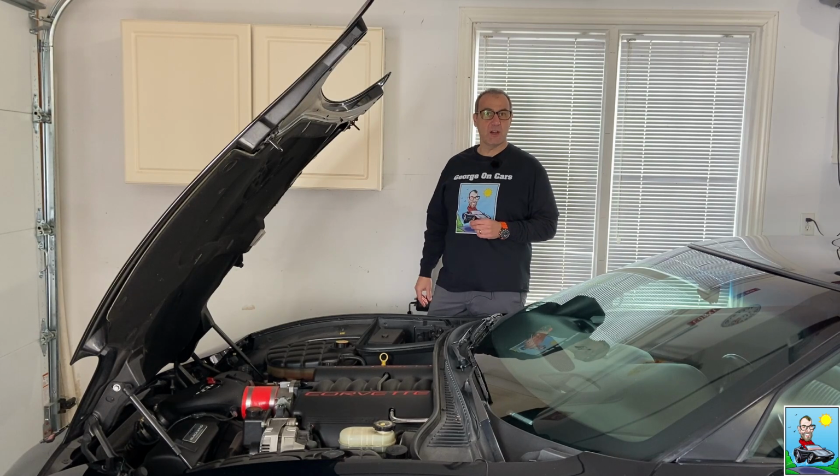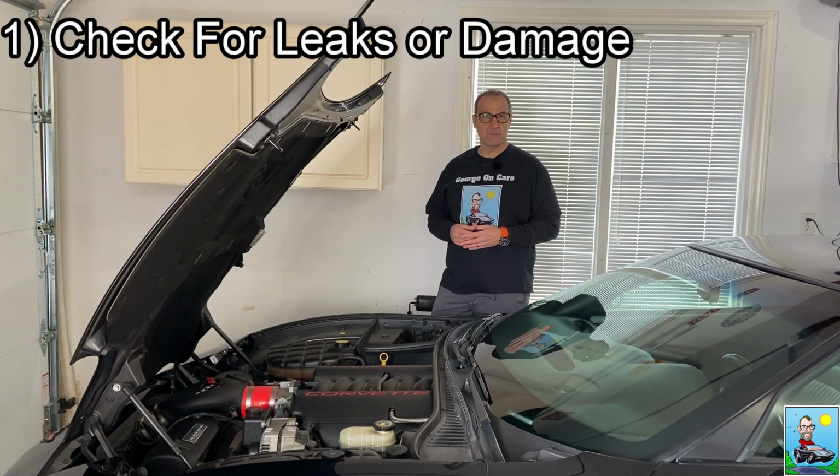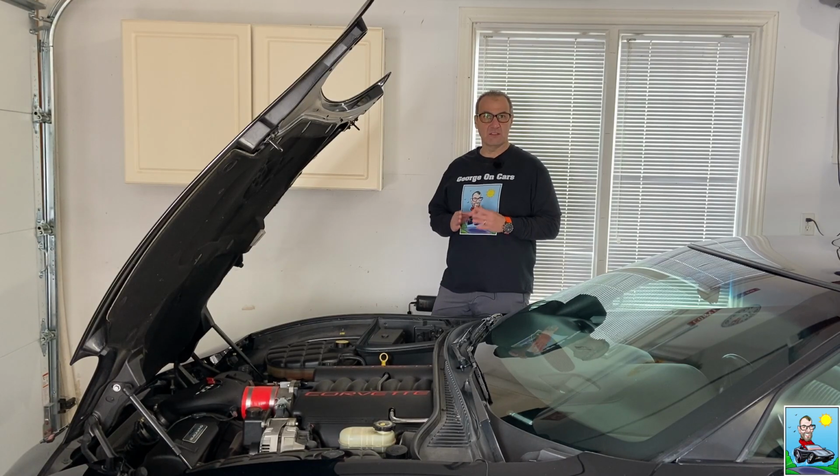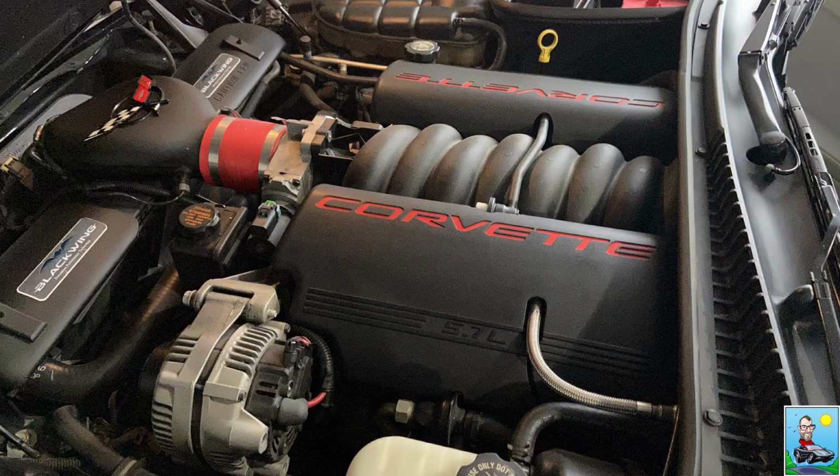So after you get the cover off and disconnect the tender, the first thing I like to do is check for any leaks and damage. I look under the car to see if any fluids have leaked onto the ground. Make sure that you check under the engine and the back end of the car to see if you've leaked any oil, transmission fluid, or radiator or power steering fluid. Once you've looked under the car, pop the hood and check the engine area to see if you can spot any leaks from the top of the engine.